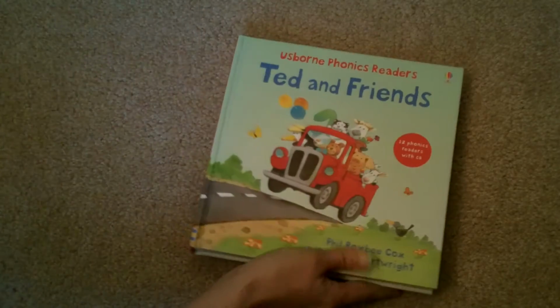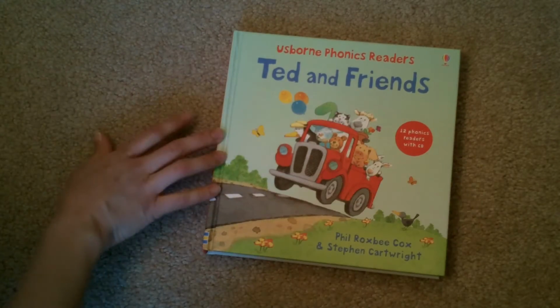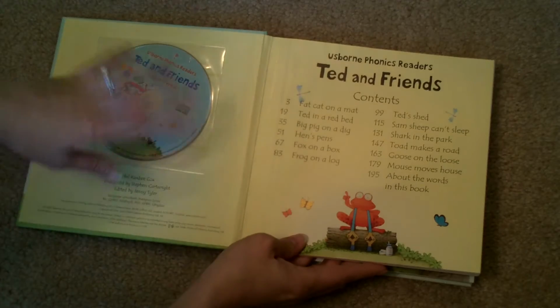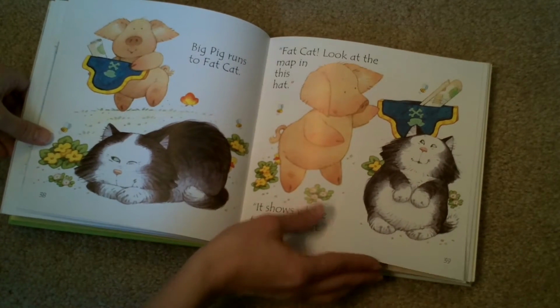It is amazing. If you are looking for a phonics reader, this is a combined volume, so it's actually a great deal because there are 12 phonics readers, and because they put it under one binding, it's a lot cheaper than if you buy them individually. Also, it has a CD that reads it aloud, which is really nice. So it's just a great phonics reader.